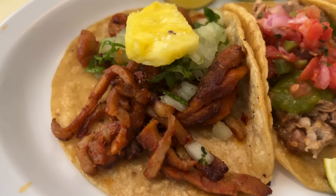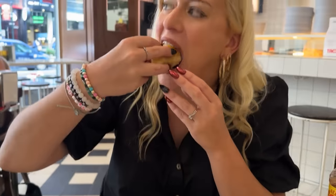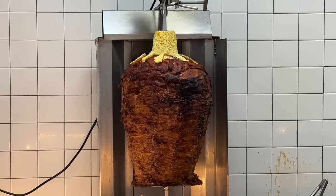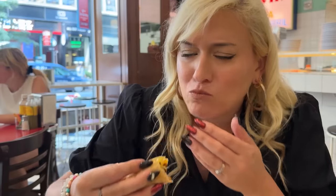Also, per the recommendation of the manager, I tried the Al Pastor taco. This is a Mexico City-style marinated pork. It comes with pineapple. I'm not even the biggest pineapple fan, but this was fantastic. This is that taco with the big meat cone that you can see back in the kitchen. It was light, it was juicy, and when you added that smoky chipotle house-made salsa on top, this was an awesome, awesome taco. I would recommend this one, too.